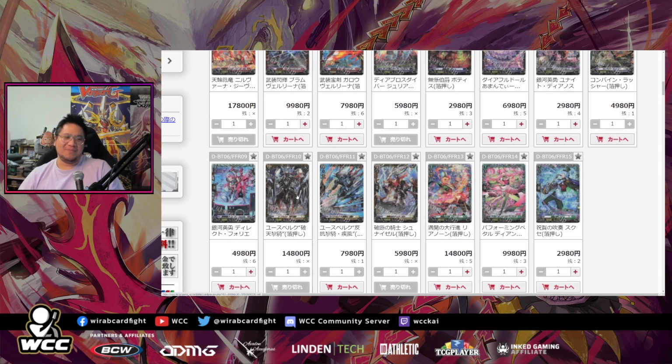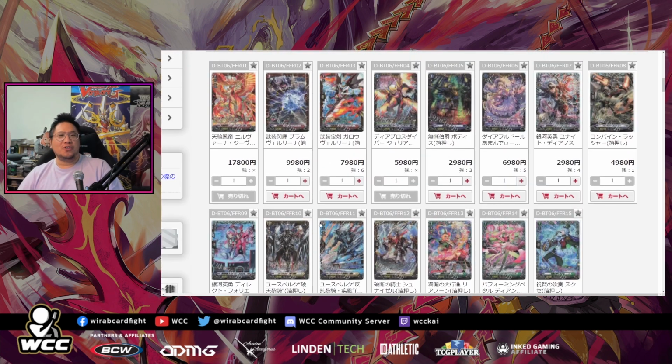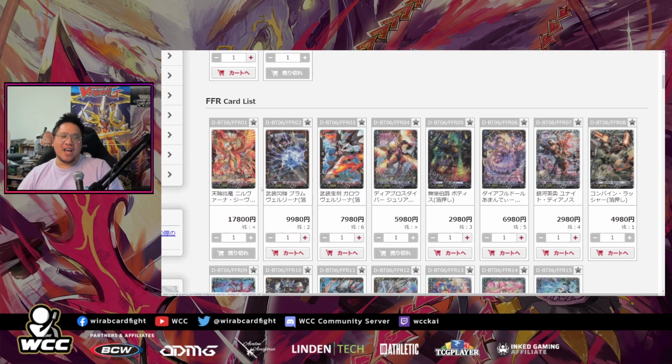That's the takeaway. But if you pull Jiva, you've won the... This is 18K. This is 18K, right? And if you were going to full foil your Crossoverdress deck, you better be living on ramen for a while.